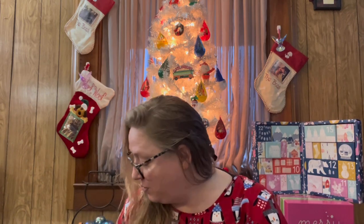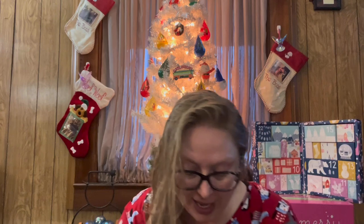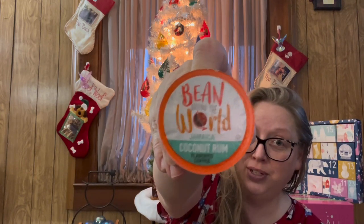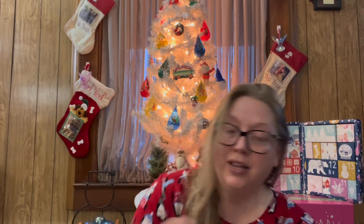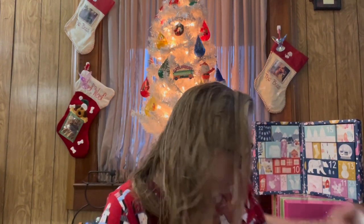Okay, so the next thing that's down in the box is the coffee. Let's see. Ooh, wow. Coconut Rum by Bean World. That's going to be interesting. Oh, it's Bean Around the World. And it's Jamaica Coconut Rum. I wonder about this one. I don't know. I'm going to give it a try, though.